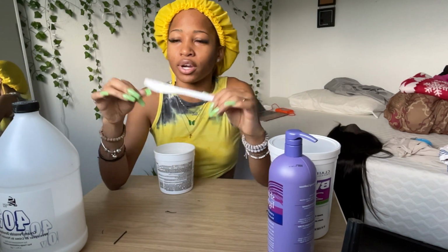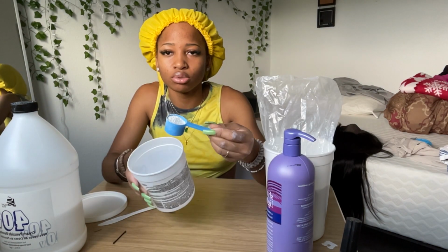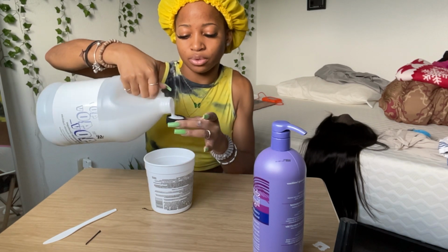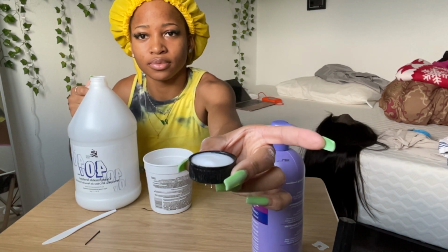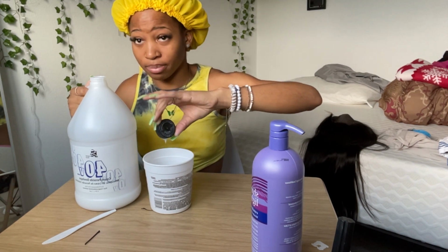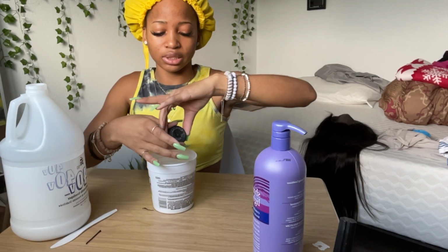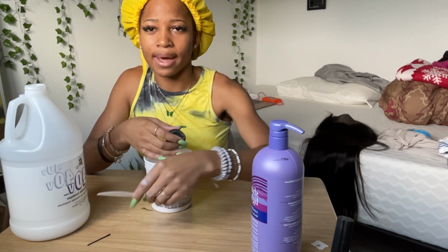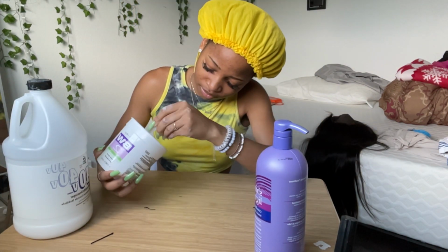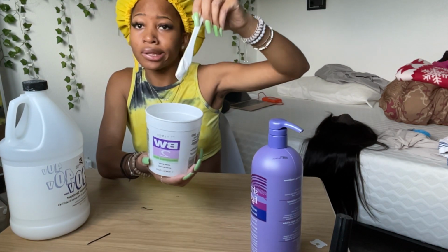Remember in that video I made before, I used the brush. I like to use a plastic knife now. About 2 scoops should be enough for your frontal. Pour into the cap until it's full, and then pour that in there. You're gonna need probably about 3 of these. You want to start off with 3 first. You mix it, you see how the consistency is looking, and if you need to add more, then you can add more, but at least you don't pour too much to where you have to add more bleach. Okay, so you mix it, so you got your consistency nice and thick.